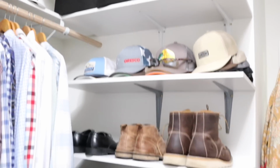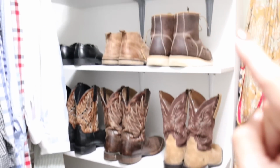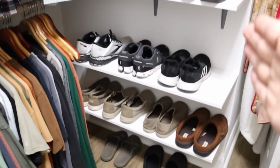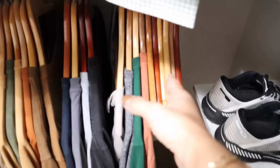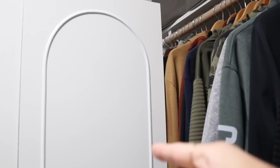Then we have some hats here, and then all of this is his shoes. And I need to paint those brackets white one day. But all of his shoes are right here. And then we have all of his clothes. This little corner was a hot mess because this little area was where his work clothes were hanging. And then he had some folded up behind here. So having this whole container just full of his work clothes is so nice. I know back here looks tight, but I put pieces back here that we never wear. So it's vests and heavier, kind of work casual jackets. And then I put his nicer jackets and things in this one.